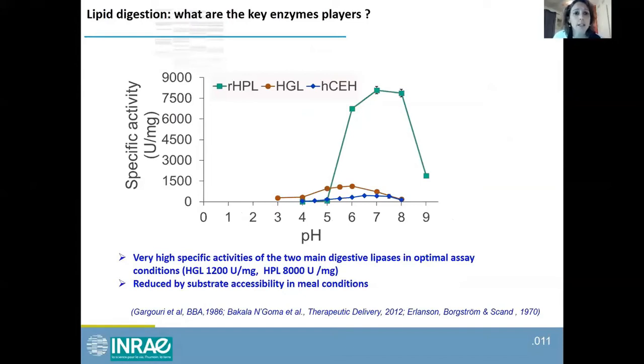And we can see that they are nicely adapted to the pH at which they must hydrolyze their substrate. And that's an important feature also of this pancreatic and gastric lipase: a very high specific activity of more than a few thousand units per milligram, compared to classical microbial enzymes.